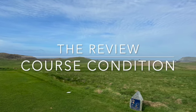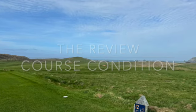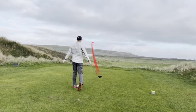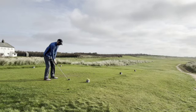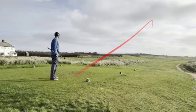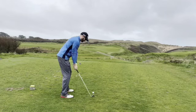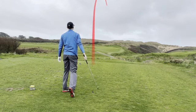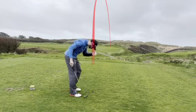Onto the condition. Considering the poor weather that we've had on the run up to March when I played, the course was actually in pretty good condition. So I'm going to give this a score of 4 out of 5. There was just the one temporary green on the first hole, there was some maintenance to hole 12, and there were a couple of waterlogged bunkers as you'll see on the video a bit later on. The tee boxes, the fairways, the greens were in absolutely mint condition, absolutely faultless. So considering the conditions that we've had throughout the UK, this course holds up really well, especially through a tough winter as well.